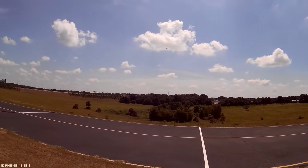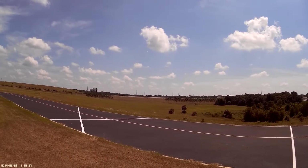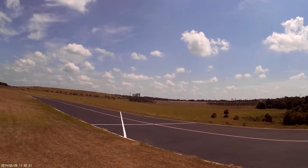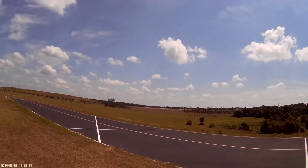No doubt. So what I want to do is do the route of learning how to use telemetry to my advantage. A beautiful aircraft. I love it when the sun hits your vinyl. That's awesome.